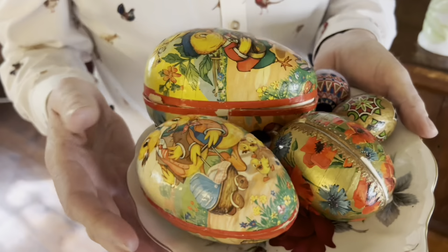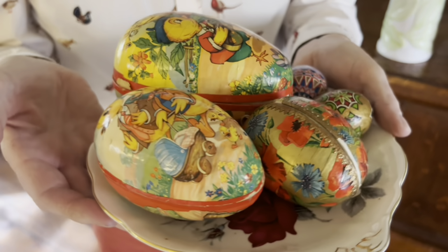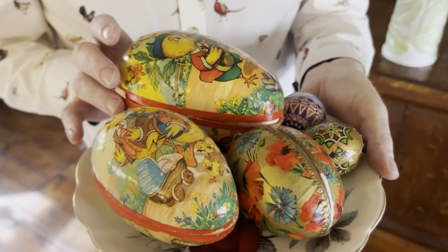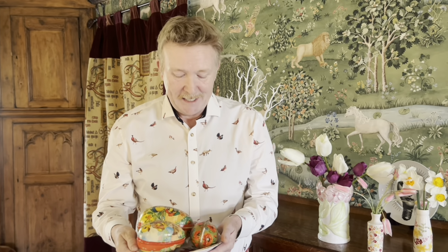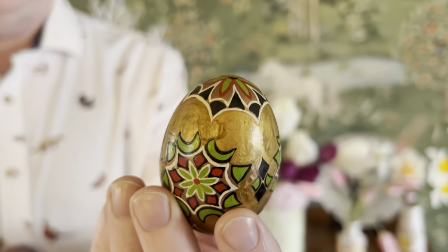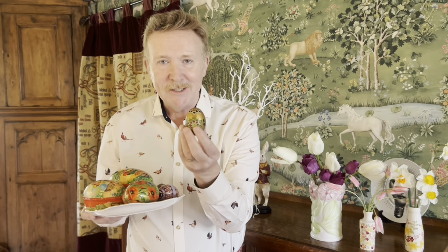These were my late grandmother's Easter eggs. She left them to my mother and my mother in turn left them to me. And they always become the center point of any Easter decoration. And I also love these Russian-inspired real eggs that have had the yolk blown out of them and painted in intricate detail.